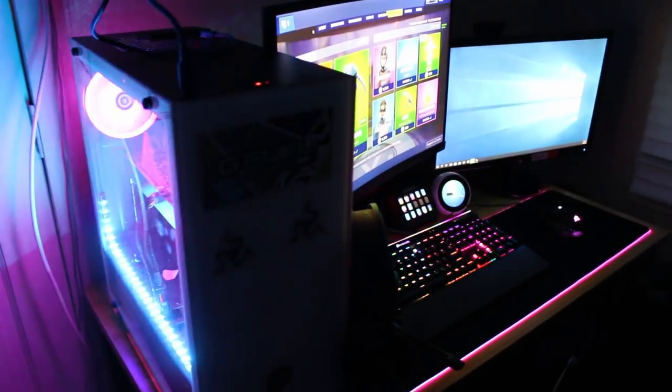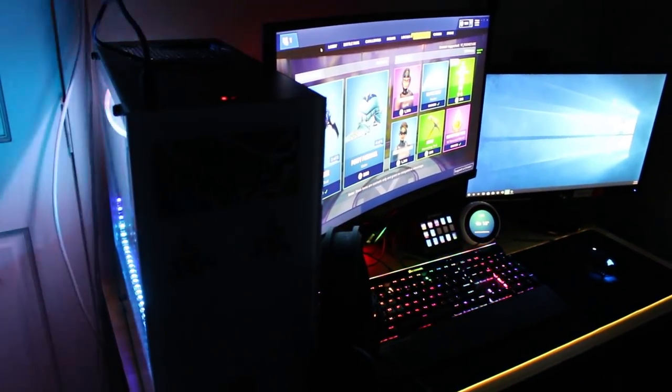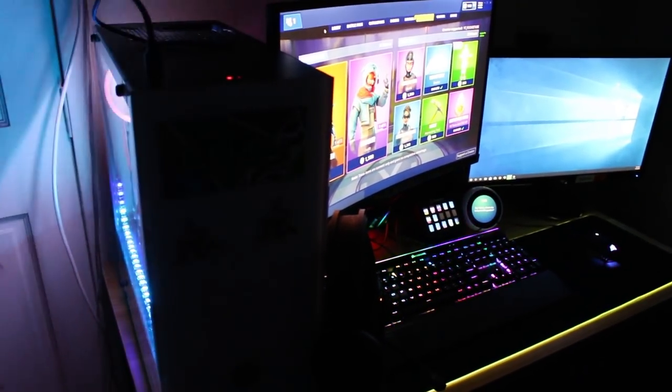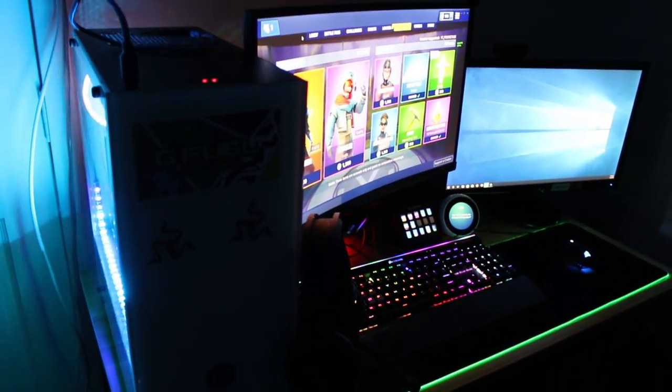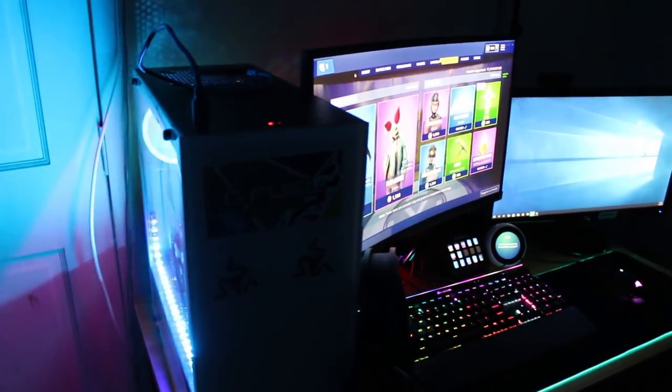But yeah, dudes, let me know in the comment section below what you guys think about my gaming setup. What could I improve on it? What do you want to see added? LED lights, a brand new computer case. Anyway, just let me know whatever you guys want to see.